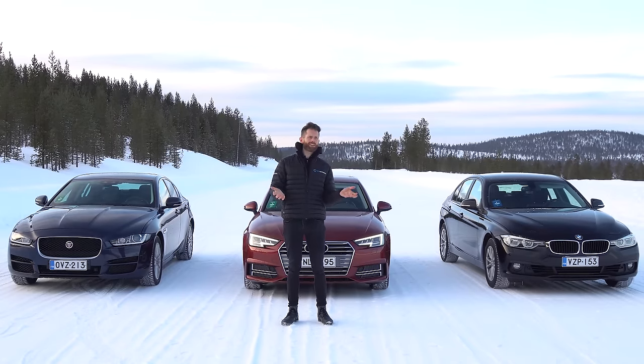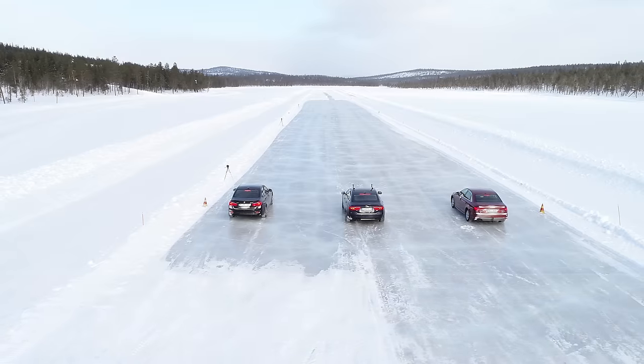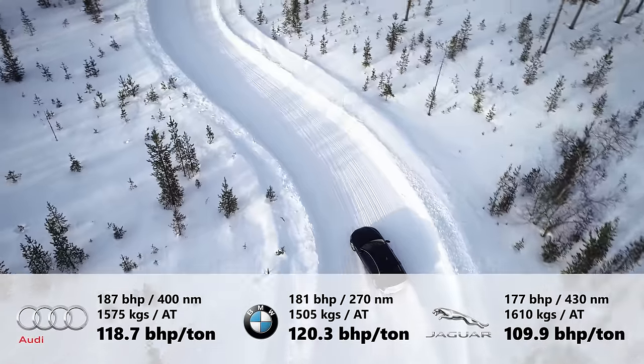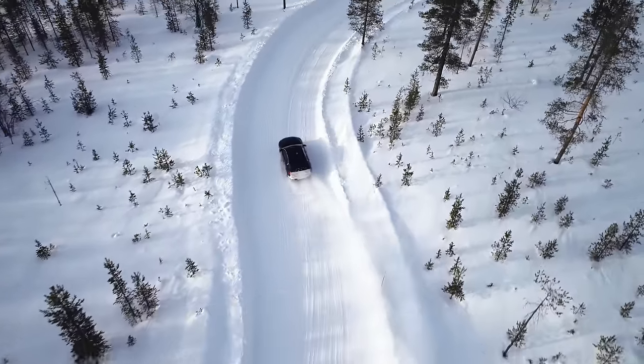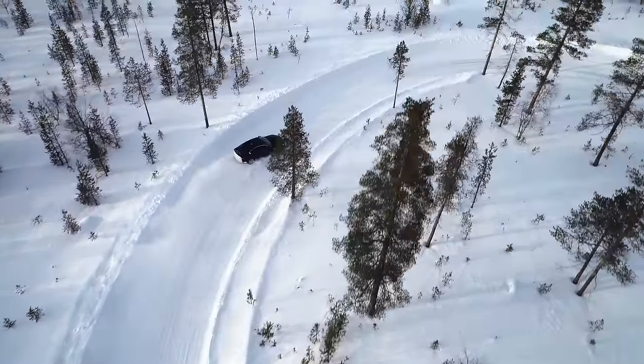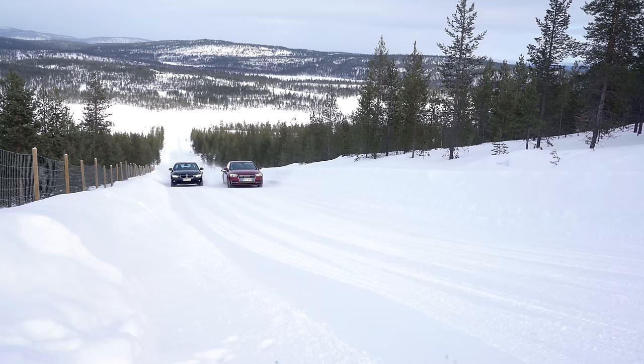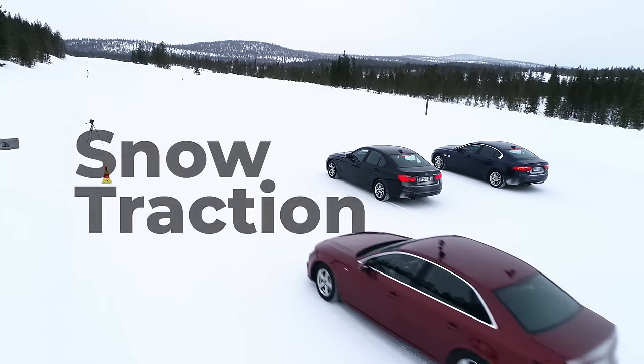So enough with the theory and chat, let's go get testing. To ensure fairness, we've matched all three cars in weight and power as best we could. We'll be testing the all-wheel drive systems in snow handling to see which is the fastest and most fun, and also real-world scenarios covering ice traction, a snowy hill start, and the first test of the day, acceleration on snow.